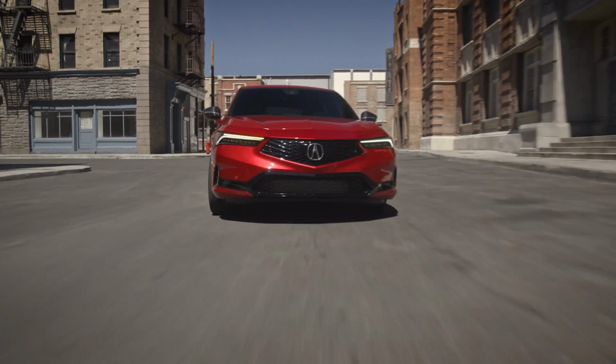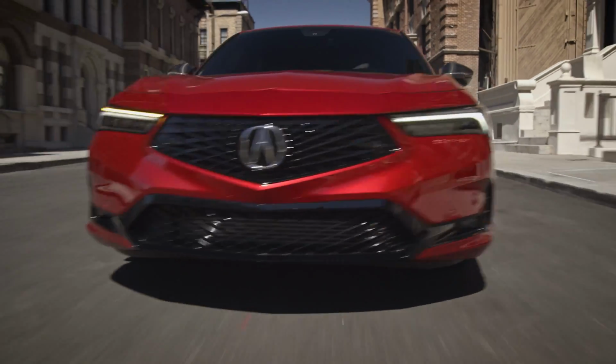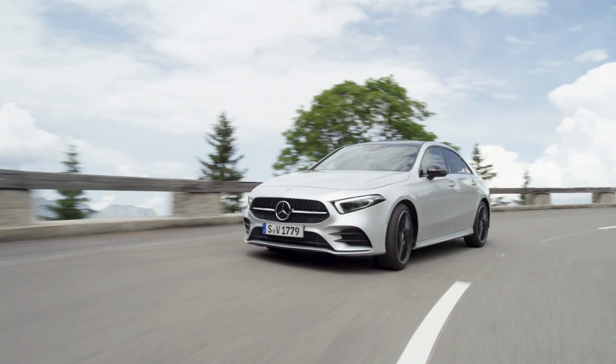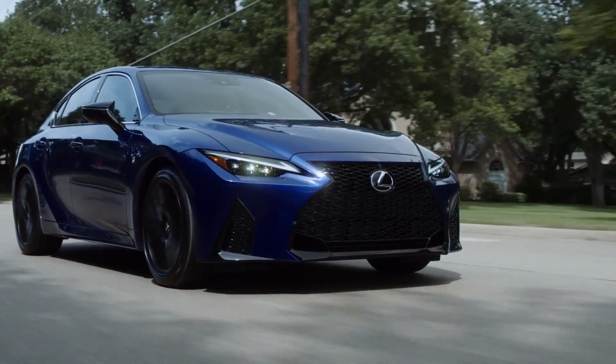And the fact that it offers the option of a 6-speed manual with a limited slip differential just makes it even better. Compared to other entry-level luxury cars like say an Audi A3, Mercedes A-Class, or a Lexus IS 300, the Acura Integra is really just as satisfying to drive. And not only is it a great driving car, but it also has a very well-designed interior space too.